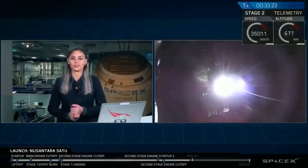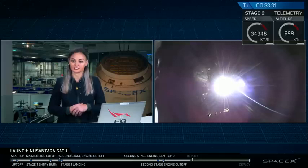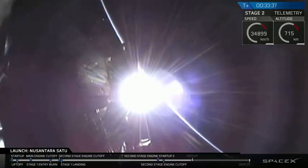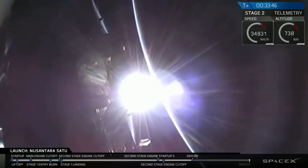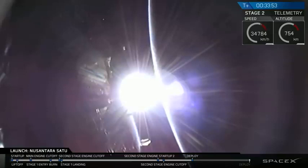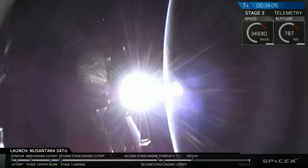We are coming up on our first deployment of the night, the SpaceIL Lunar Lander, in just about 18 seconds from now. Now you should be able to see this on your screen. SpaceIL spacecraft separation confirmed. And we've got confirmation of separation. And you can kind of see that there on your screen.